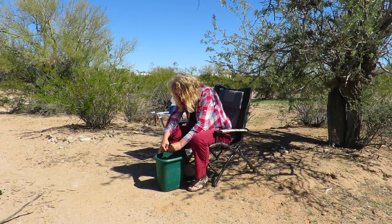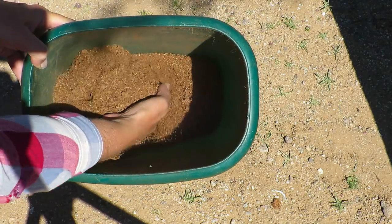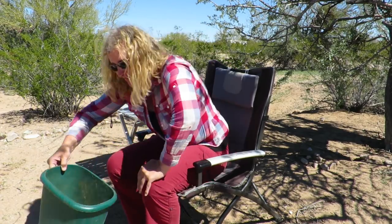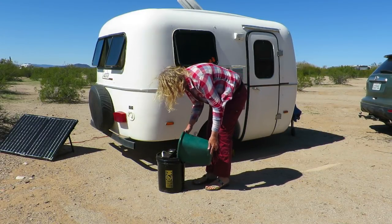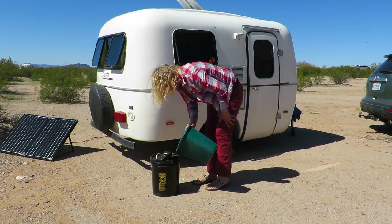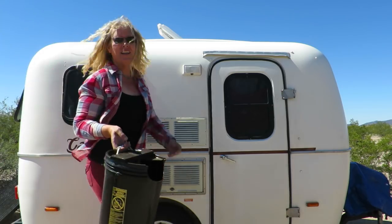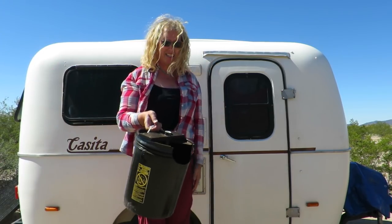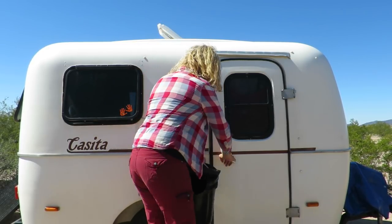All right, so I'm finished. This is one entire brick of Coco Coir. And all right, so let's go put it where it belongs. And all right, that is that. Pretty much all ready to use. All right, let's put it in.